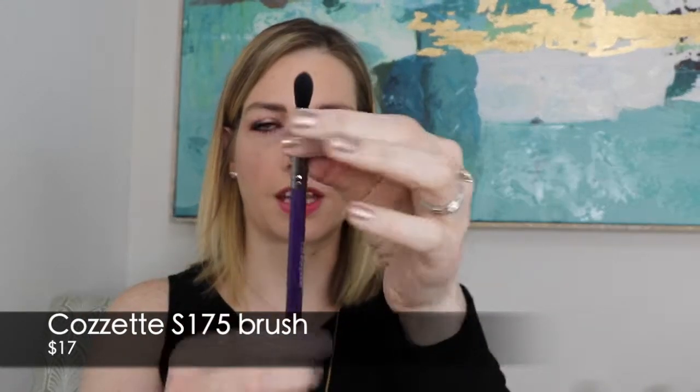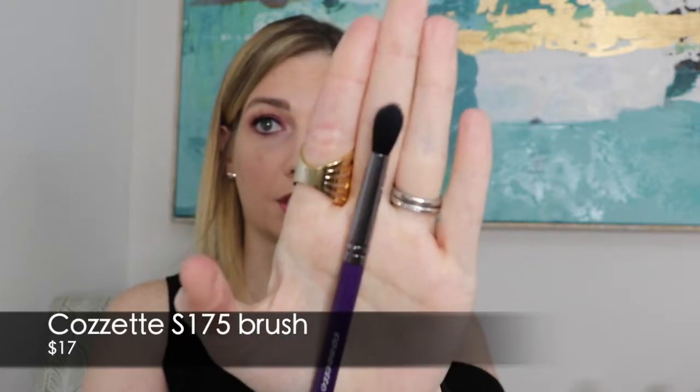jar. And then this is a Cosette S175, and this is just a tapered blending brush, as you can see. So I've used this a little bit. I like that it's not super floppy. There is some give to it, but you can still blend out really easily. So I've used this a little bit since I got it, and I like it.